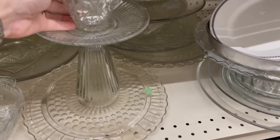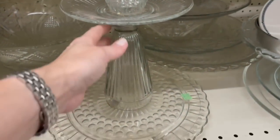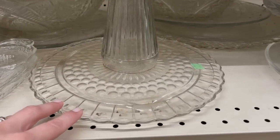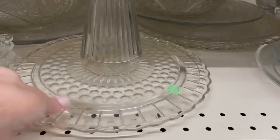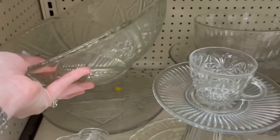And this is a repurposed item. Let's see, we're starting with that cake plate that my mother had when I was growing up and an old soda glass and then a newer plate from the dollar store I recognize and a punch cup. I'm not exactly sure what to do with that. Perhaps that's for the garden, for maybe a bird feeder.